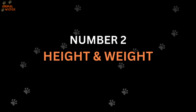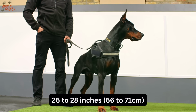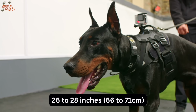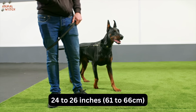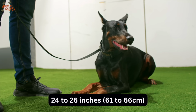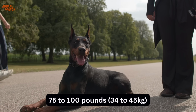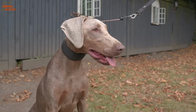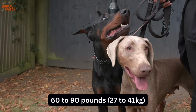There you go. Number 2, height and weight. The Doberman. Height, well, males 26 to 28 inches, which is 66 to 71 centimetres at the shoulder. Females 24 to 26 inches, 61 to 66 centimetres at the shoulder. Weight, males 75 to 100 pounds, which is 34 to 45 kilograms, and females around 60 to 90 pounds, which is 27 to 41 kilograms.